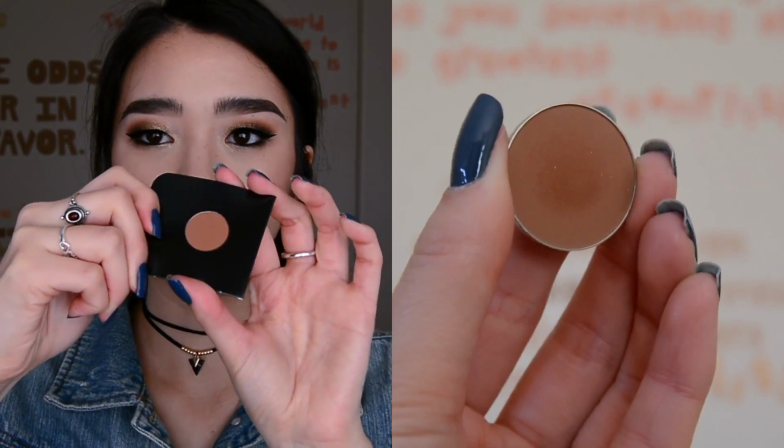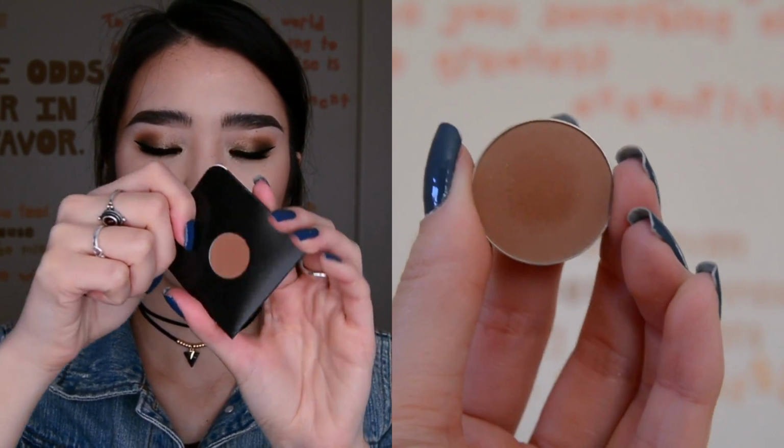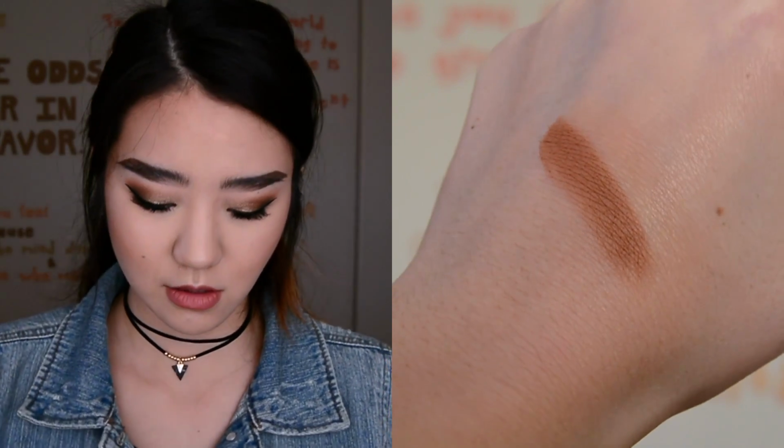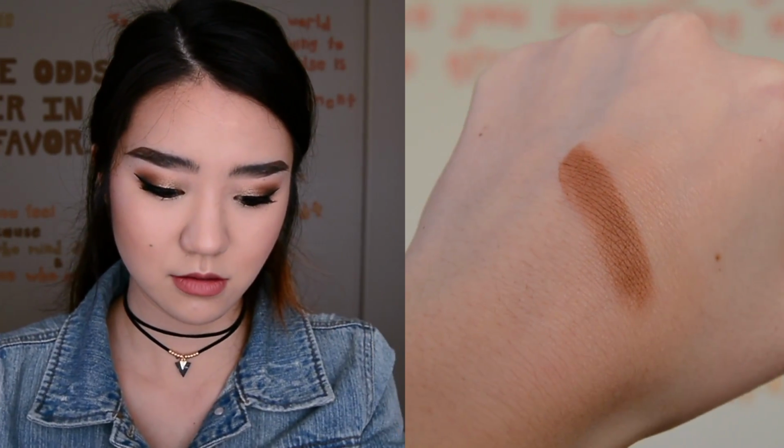Next up, we have some warm shades here. This is Tan Lines. I want to say this is one of the newer fall shadows, but that could be wrong. It's just a nice warm brown, a bit mid-tone. Not a whole lot to say about it, but it is a matte shade. It looks a little bit lighter than Cocoa Bear, which I love, and maybe less red. So that is Tan Lines.